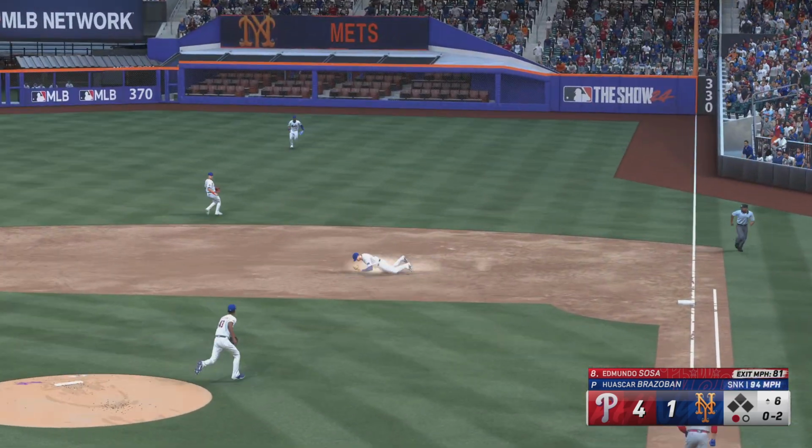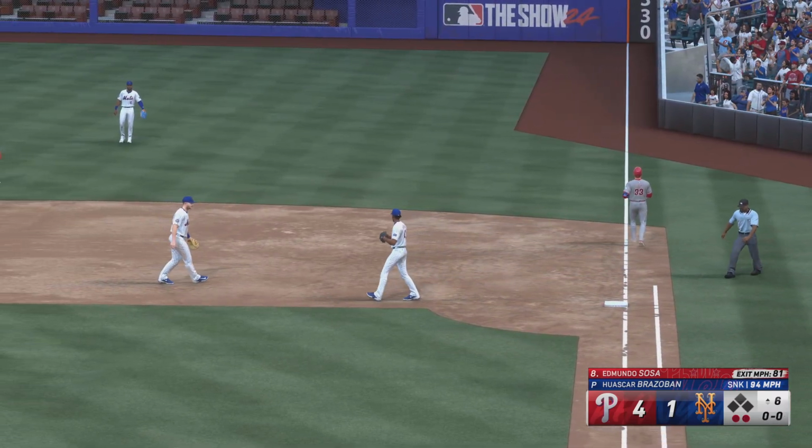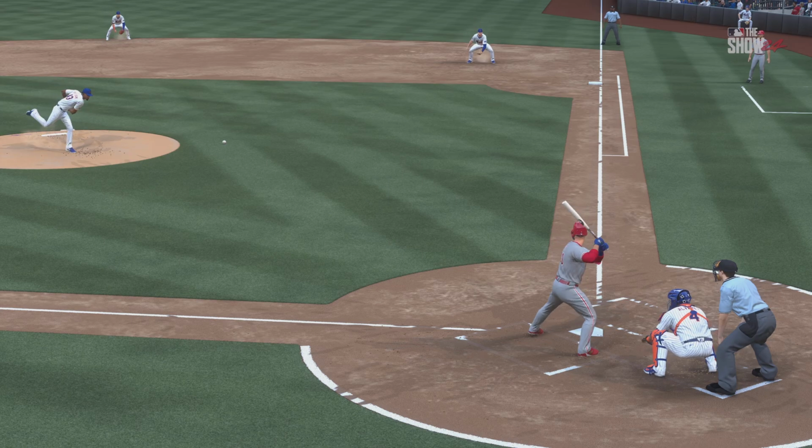And that one hit to first. Dives, but it kicks off his glove. Flip to the pitcher is in time. And they do get the second out of the inning.